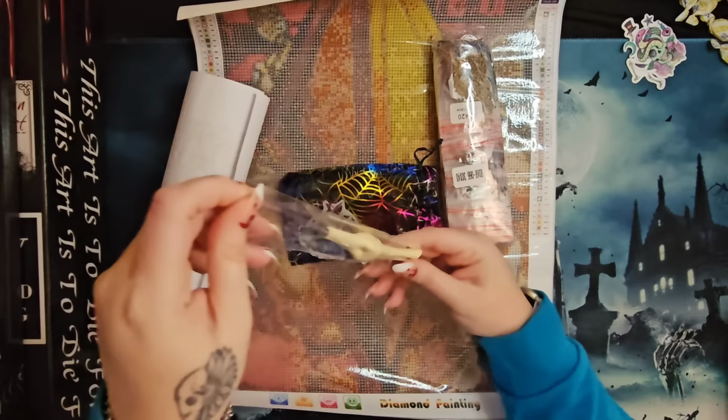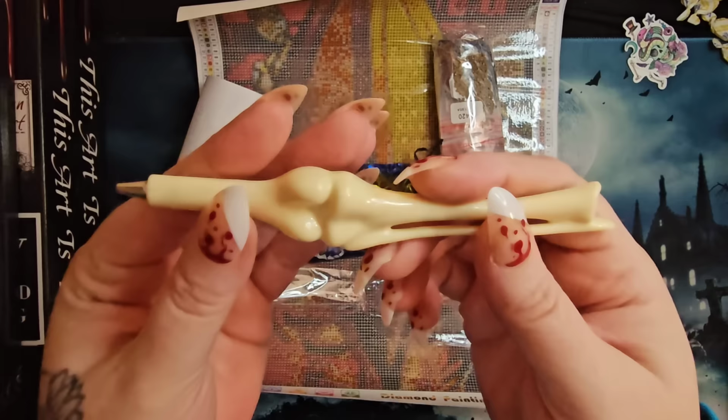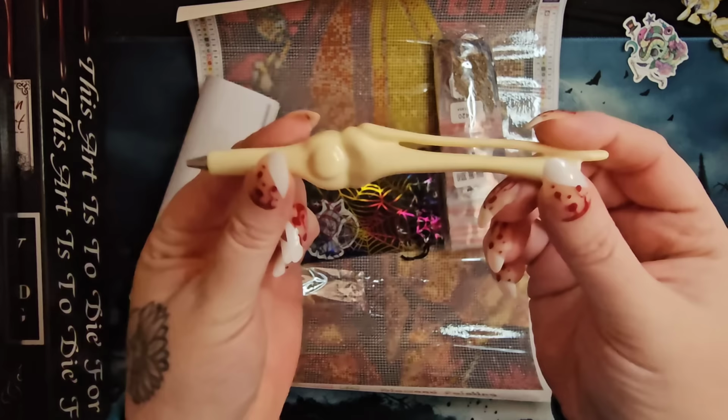You guys. And of course, like I said, immersion. On theme. I have not seen anything come out of these boxes that has not been on theme, on brand for this company, for horror theme at all. This is a bone diamond painting pen. A bone diamond painting pen. What?